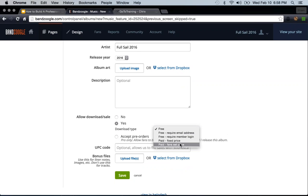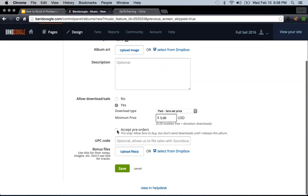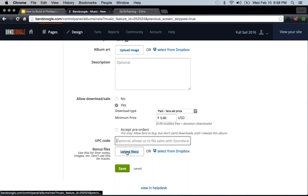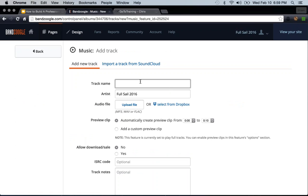And you can make it fan set the price, a fixed price, free but require an email address, or just completely free. I'm going to put fan set the price, and you can set a minimum. For an album, I'd say minimum would be $5. You can accept pre-orders, which is a pro feature, and UPC codes for SoundScan reporting for the albums. And you can also add liner notes or images for bonus files here. And then once you create an album, you can add tracks.